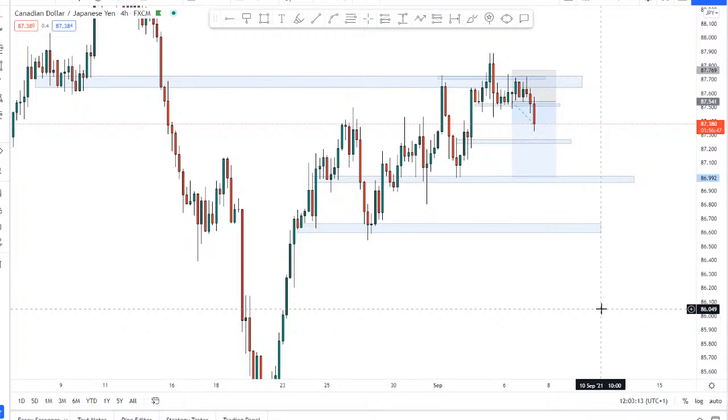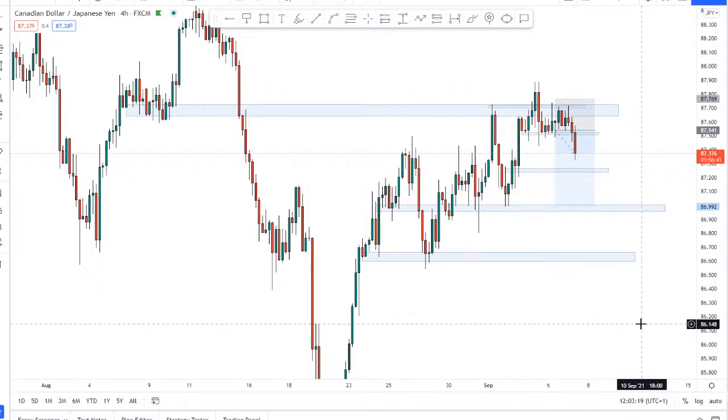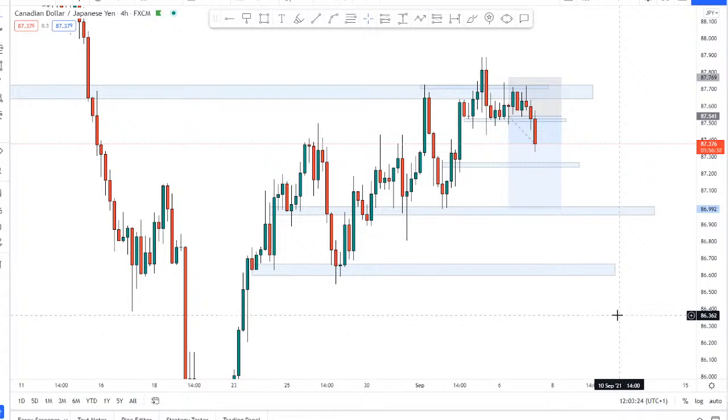And we do have some CAD news coming out tomorrow, and if that does follow technicals and it is bearish, then yeah, I think oil is going to keep falling to the downside for that pair as well. I expect probably more CAD weakness as well.